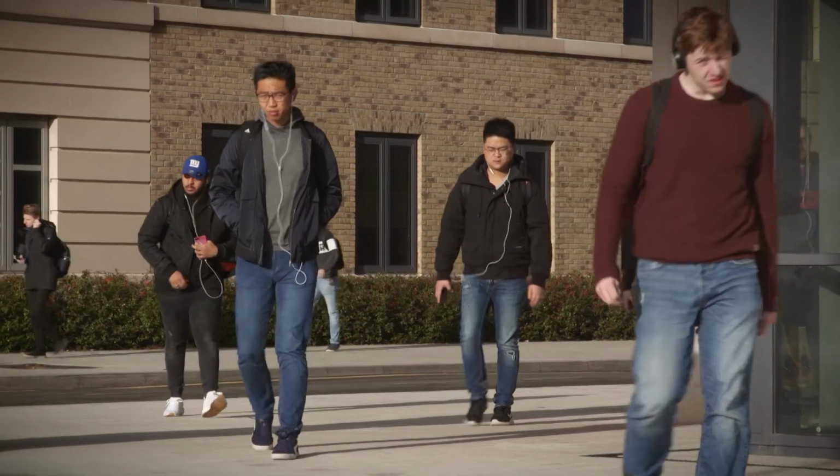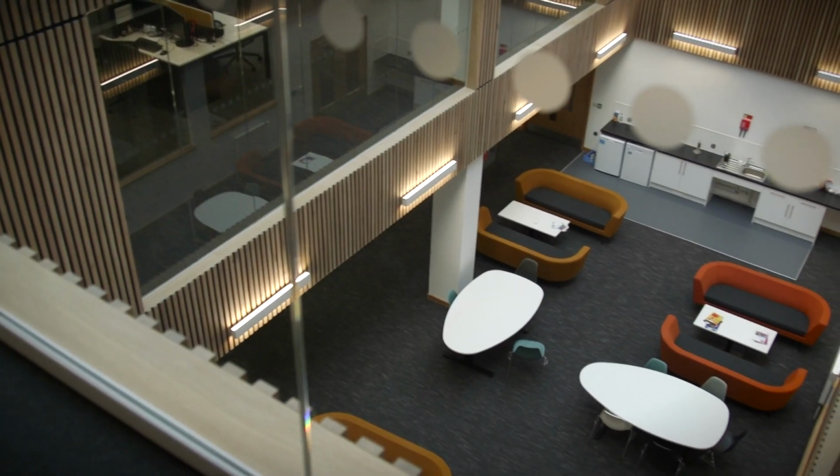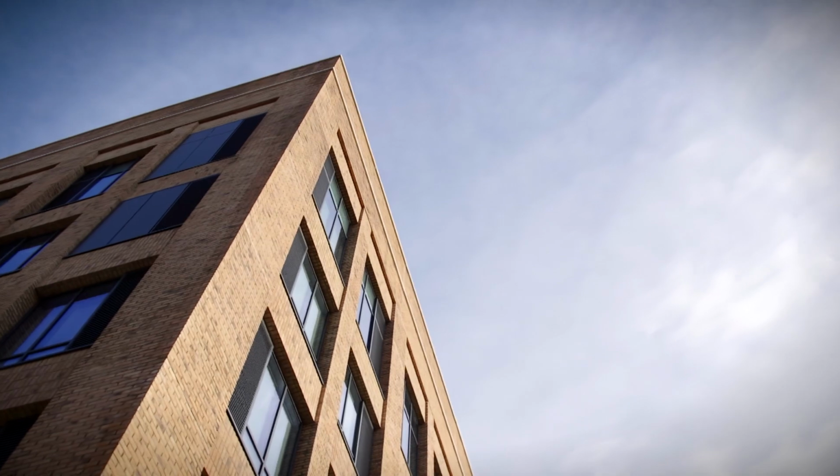We spent a lot of time working with Swansea University and with the end users to come up with a concept of the building which works for them, joining the two departments together, creating large open spaces where people can collaborate and creating a welcoming environment for the two departments.